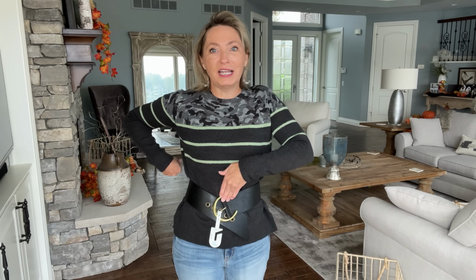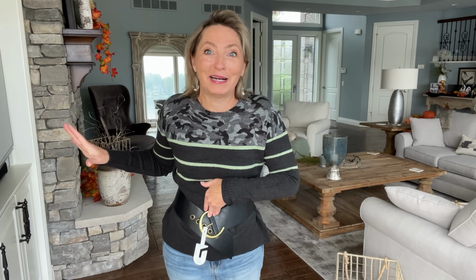Look at how cinched in my waist looks with this kind of belt. I love that, that's worth the $12 right there. 80s vibes all the way, my friends. Look at that. I love that.